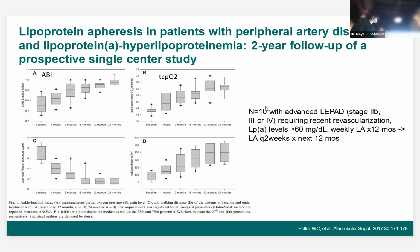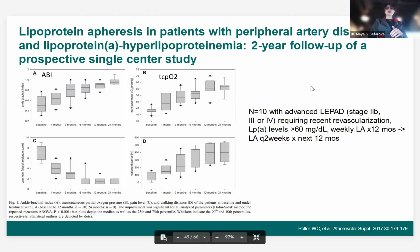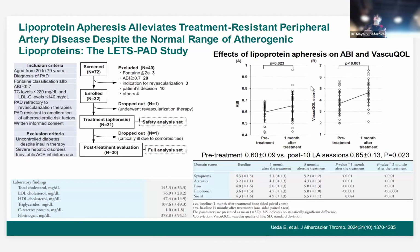all those outcomes. Now you see the numbers are certainly not comparable to the numbers in the Fourier trial, which was with evolocumab, or Odyssey Outcomes trial with alirocumab, where they had more than 10,000 individuals. But I would say numbers in these type of trials should take into consideration the number of treatment sessions, because for each individual, the number of treatment sessions becomes more than 50, more than 100. So it is not easy to conduct these type of clinical studies.